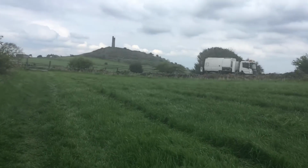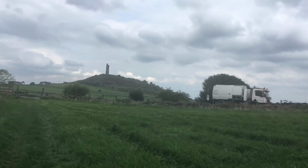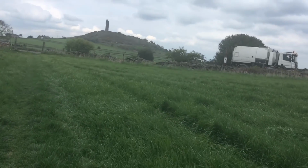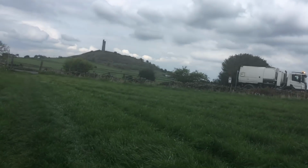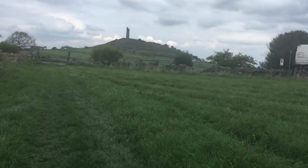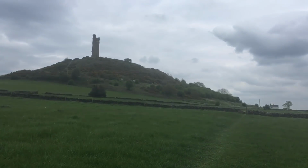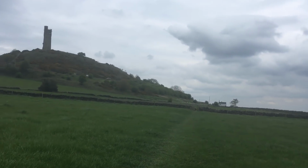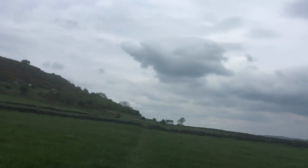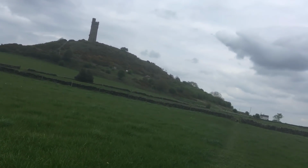Nearly back, parked up near the tower, across the road, and then walk up across those farm fields, and then I should be there. I can see the car now. Just not sure where this path is going to bring me out. I'll be close to the car. Should be closest to the car, I think.